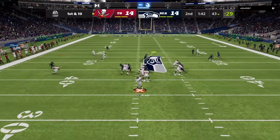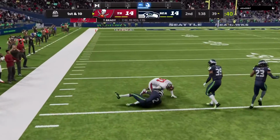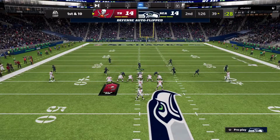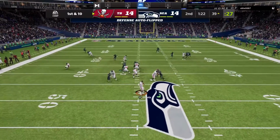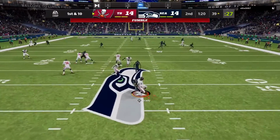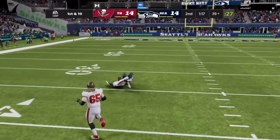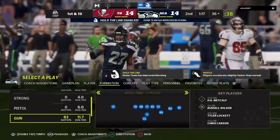Now a play fake. Brady. Wide open, Gronkowski. And they'll get him down as he's inside the 40. So from the 39 now, they'll come up on a 1st and 10. And now a fumble. Brady loses the football. And the Seahawks have picked it up. And he's able to take this one back to the 36-yard line.